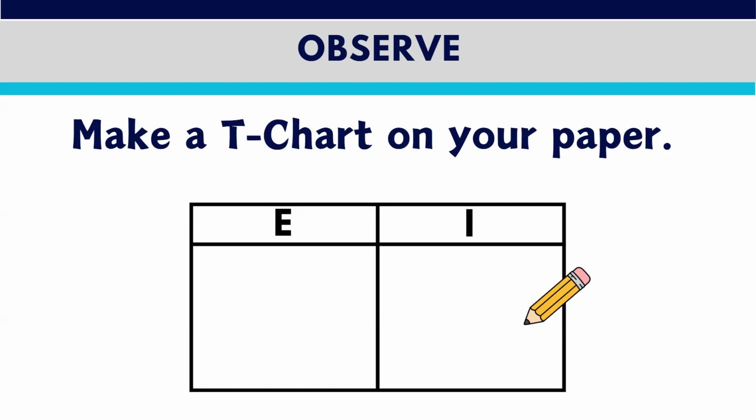We want you to make a T chart on your paper. Add the letter E on one side, and that will be for everyone responses. And then add the letter I on the other side of the T chart for individual responses. So let's walk through how we'll use this T chart during the observation. We're going to be making tallies on it. You'll simply tally whether Dr. Archer offers each prompt to everyone, E, or an individual student, I.